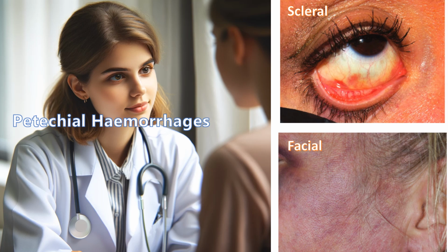Assessment in clinical practice. In the emergency department, a detailed examination for petechial hemorrhages is essential in any suspected case of strangulation. Utilizing tools like an ophthalmoscope or an oropharyngeal scope can aid in identifying these subtle yet significant signs.